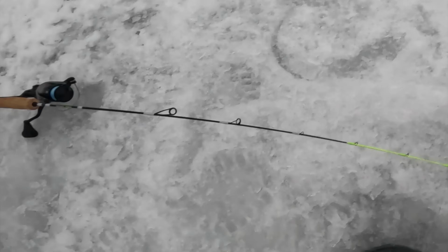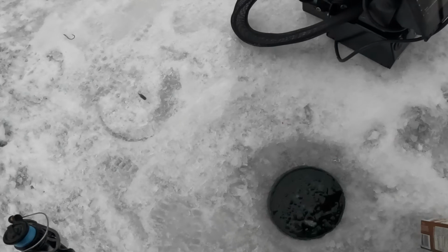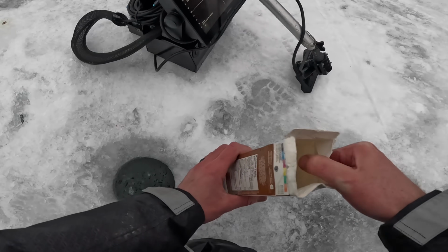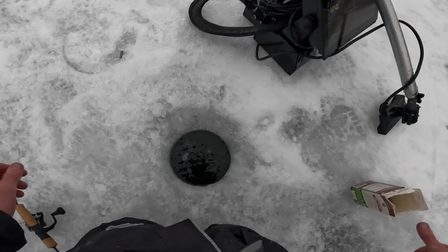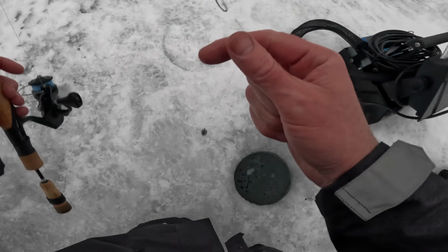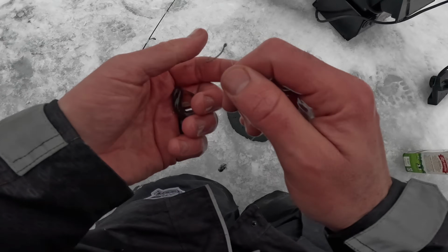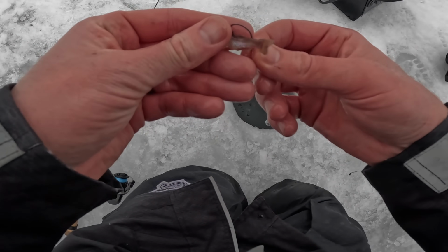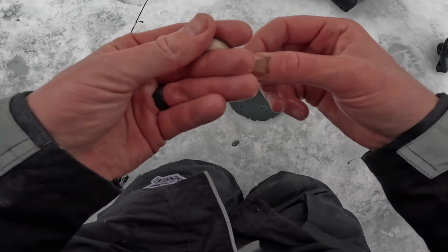There she goes. Oh, caught one without a live scope. Imagine that. I'm gonna beef up the minnow size. You're gonna burn through some bait this way. Make sure you bring a lot. Right through the old dorsal.